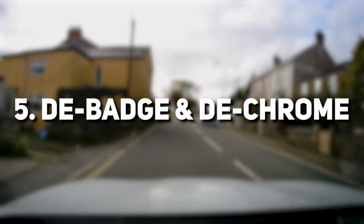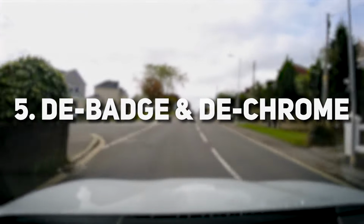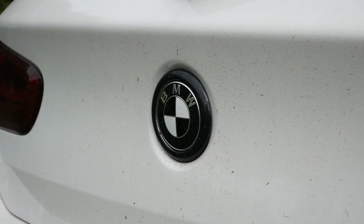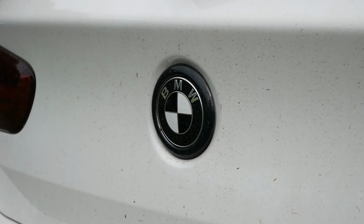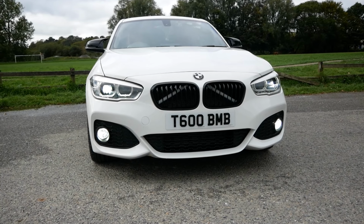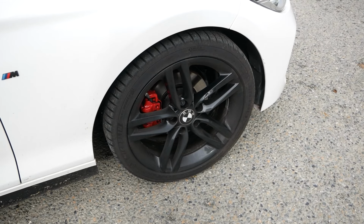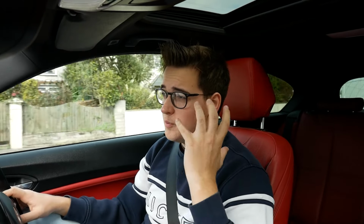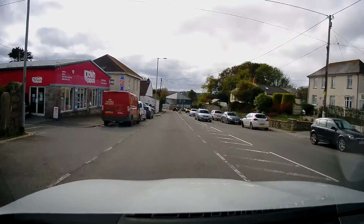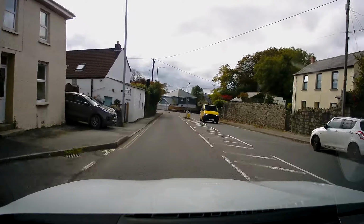The next modification is dechroming and debadging. Now this is definitely a personal opinion thing, but I can imagine a lot of people who like their cars will do that. So on the BMW, there's a lot of chrome. There's obviously the chrome badges, the chrome side badges, they've got the chrome boot ring as well. So all of it I've completely blacked out. I've got new side M Sport badges. I also got a black ring to cover the back of the boot. I've got rid of all the blue on the badges.